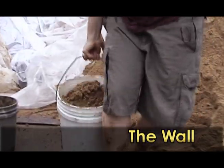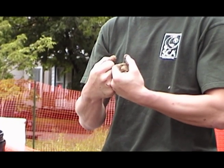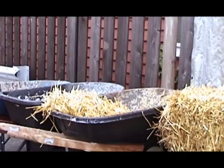What you're doing is you're smearing the clay on every grain of sand. And then when that clay dries, it sucks the sand together, and those angular pieces are what creates the strength of the wall. And this right back here, our straw, will be our rebar.